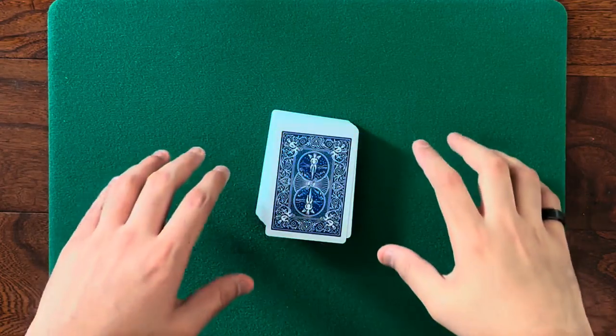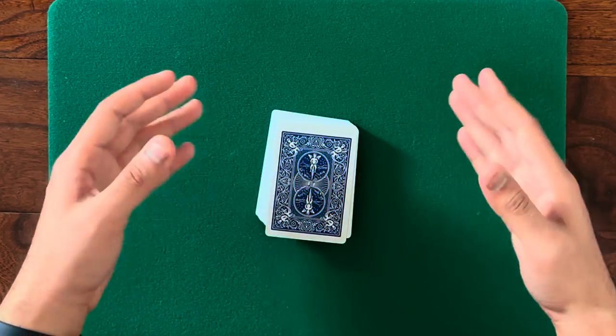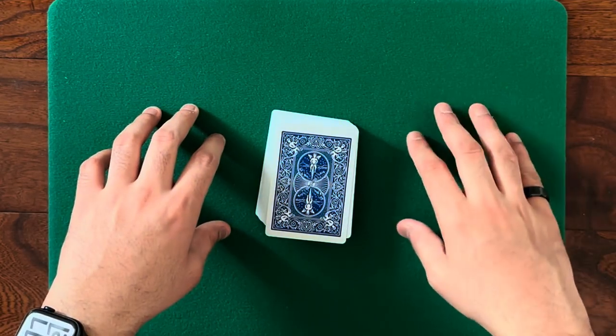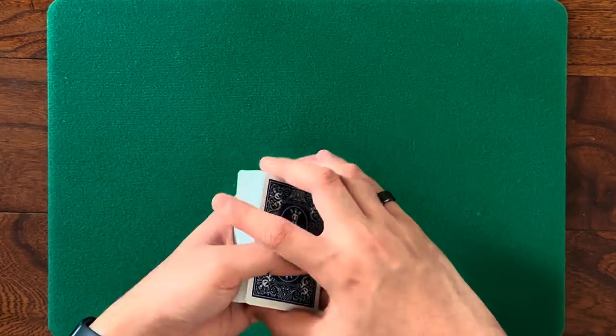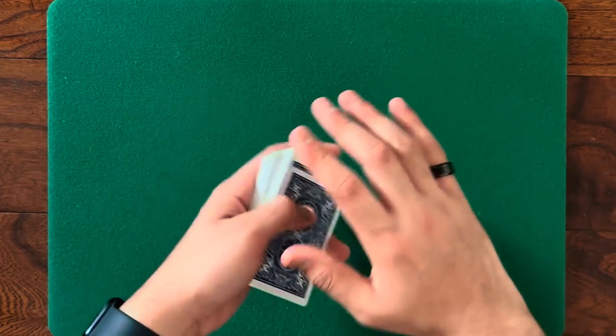So how does this miracle work? Let's break it down. This trick is what magicians call mathematically self-working, meaning it relies on a clever principle rather than sleight of hand. Once you understand the setup and follow the steps carefully, the effect basically performs itself.